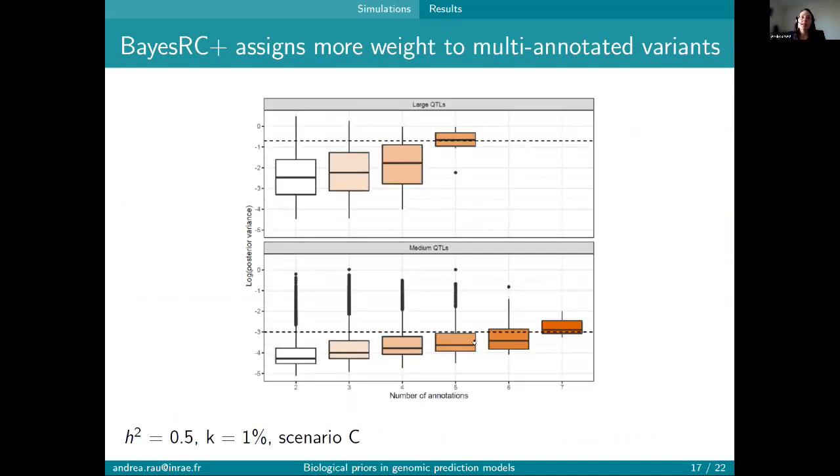With respect to the Bayes-RC plus approach, when we're checking if it's doing what we expect it to do, the idea is that as the number of annotations for a given SNP increases, we expect the model to be increasing the weight that's attributed to that SNP in the model, or in other words, increasing its log posterior variance. And here, whether we focus on the large QTLs on the top or the medium QTLs on the bottom, we're seeing indeed the model is trending towards boosting genetic variants that have larger numbers of annotations associated with them. So in some sense, the Bayes-RC plus model is also doing what is expected of it.